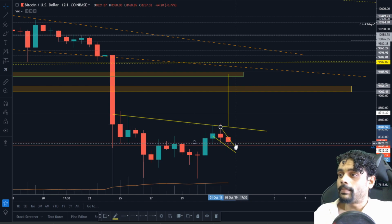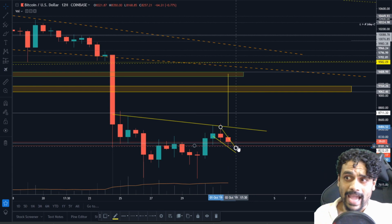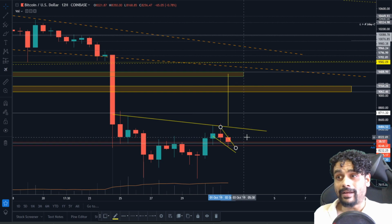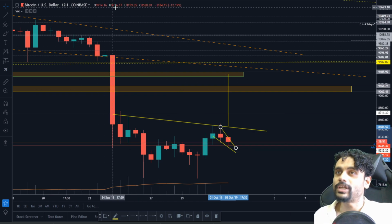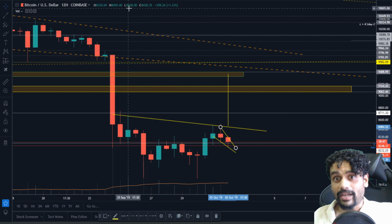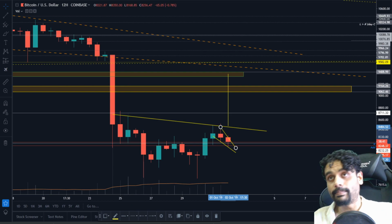If we close underneath 8,240-ish, right, I'll be happy with my position. I'll be looking for the downside. If we start closing multiple 12-hour candles here and start seeing that bounce, I'll start feeling a little bit uncomfortable and be looking to take profits. But hey, this is not financial advice. You got to trade according to your rules and your risk management, and yes, mostly your rules, guys. Your rules should encompass your risk management, right?